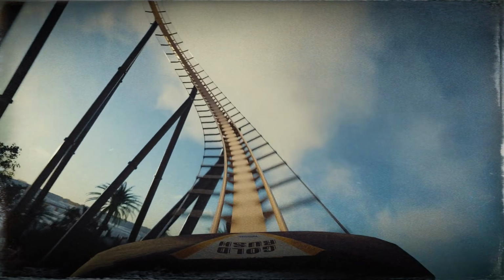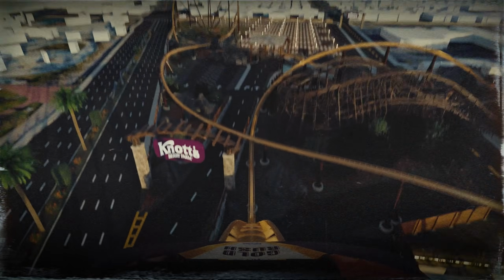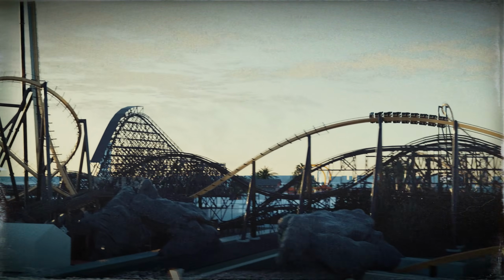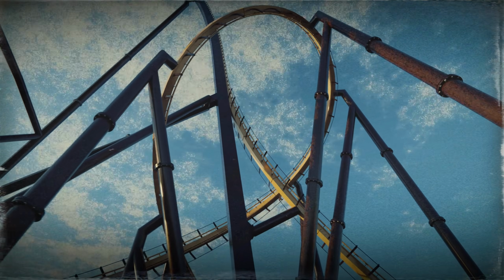As you enter the treble clef element, the music swells once more, contrasting with the graceful melody that accompanies the banked turns. The airtime hill delivers incredible floater airtime, untamed by any trims. Exiting the airtime hill, the music softens as you enter a curved airtime hill that passes close by Ghost Rider before diving into the helix that encircles the drop.